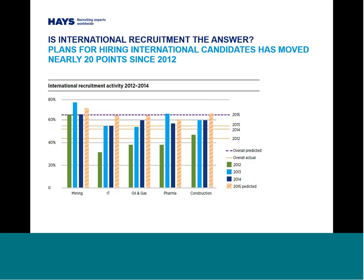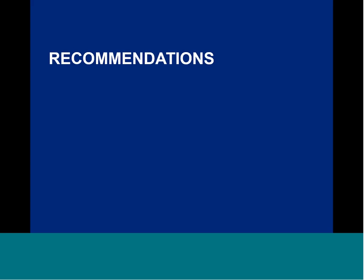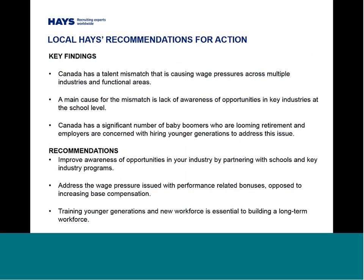That's a major change. And I think that is in contrast sometimes to the government policy changes, which seem to make it more difficult to hire internationally at times. I know they are trying to do things, but it just seems to get more complicated. Okay, that's pretty much it. I'm going to leave you with a few recommendations, key findings, and then we can see if we have any questions. So I'll just go through these one by one.